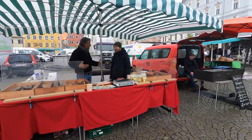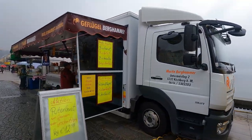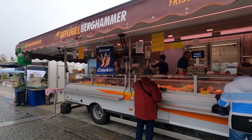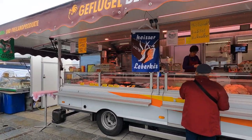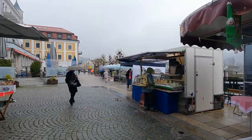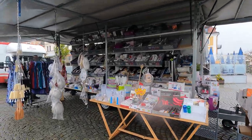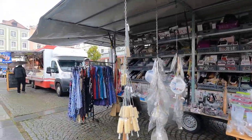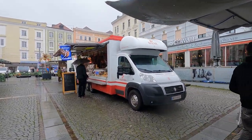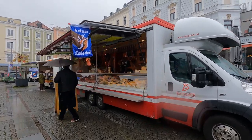Fish, smoked fish. Looks really good. That fish was a fish trawl. Traut. Actually, it's rain. Compared to the rain, it's really decent.